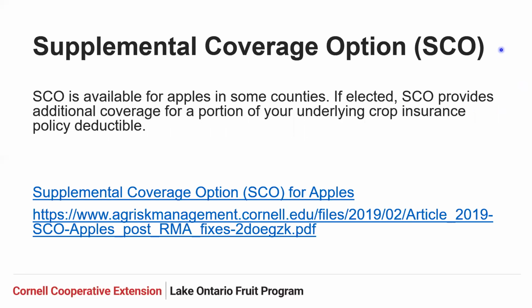Another option that's available for apples is the supplemental coverage option, SCO. Supplemental coverage option is a newer product. SCO is available for apples in some counties. If elected, SCO provides additional coverage for a portion of your underlying crop insurance policy deductible. You would get this kind of insurance in addition to the APH insurance. It's not standalone. You don't get it instead. It's an add-on to APH insurance.